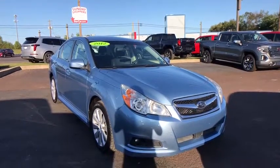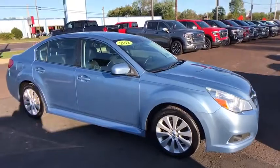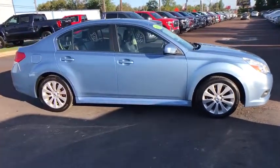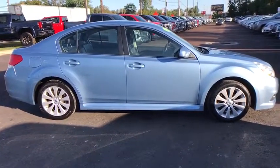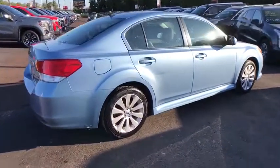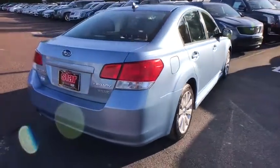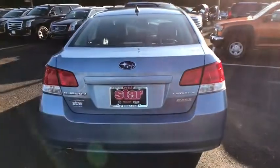Make a great choice today with the 2012 Subaru Legacy. The Subaru Legacy offers a roomy interior and a dynamic drive you feel every second you're in the driver's seat. It's a refreshing alternative to the alternatives. This vehicle has less than 115,000 miles. Here are some of this vehicle's great options.